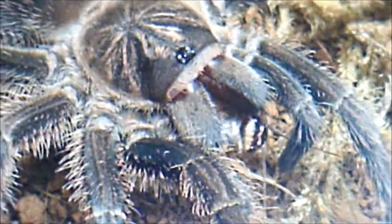So she stays in a little bit larger one, but she's been a little more reclusive. She's not out in the open as much as she used to be, and when she is, she just sits there all day. Before she used to crawl around all over the place, but she was a sling then. So this is an awesome T. If you don't have one, I highly recommend this tarantula.